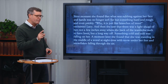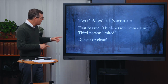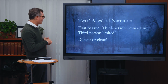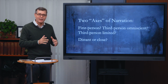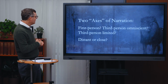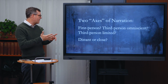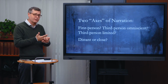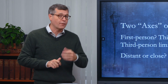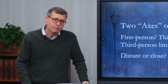Okay, we need to wrap this thing up. So by way of conclusion and summary, that looks like axes. I'm talking about axes, the two axes of narration, which looks just like axes. On the one hand, you're asking, is this a first-person narrator? Is it third-person omniscient? Is it third-person limited? Right, that's one question you do need to answer, and you need to think about when you're writing your own stories. Which kind of narrator is going to make the most sense here?